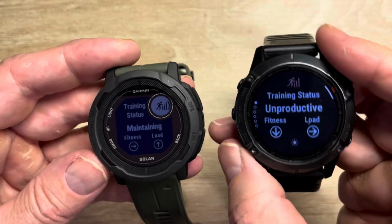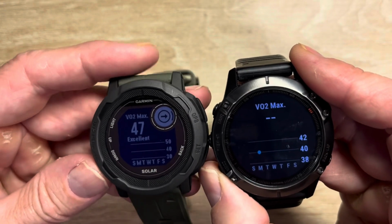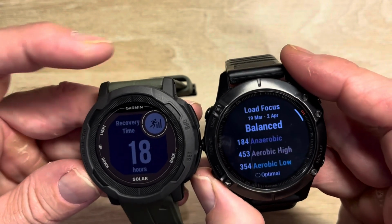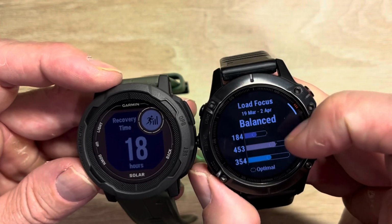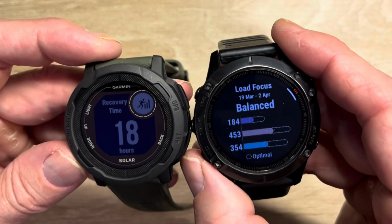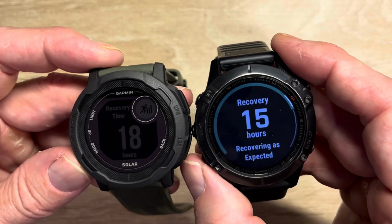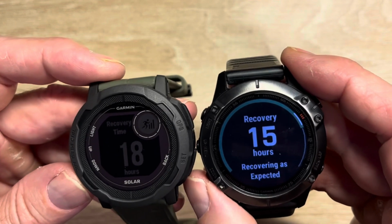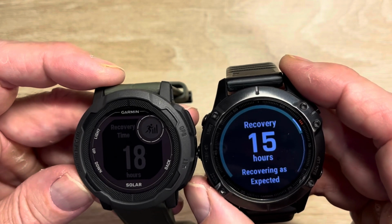So the other thing, this is not my training status because I was borrowing it from a friend, is you have the same sort of scrolling of screens, the load calculation, but then you go straight into the recovery time. You don't have load focus. This is your anaerobic, your highly aerobic, and your lowly aerobic to calculate what a balanced training regimen would look like for you. It's still the same recovery time. These are different workouts, or I used it for different workouts, so it's not exactly the same. So all the same things except for the sensor on the Instinct 2, and that doesn't apply as much.